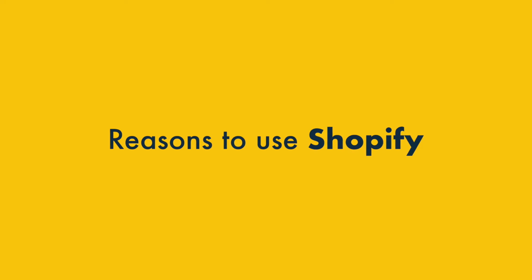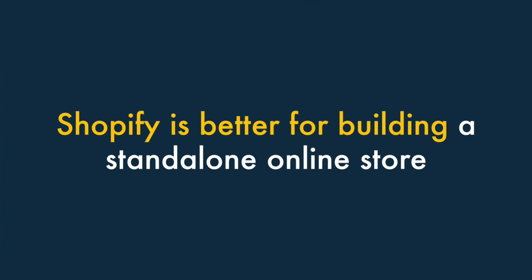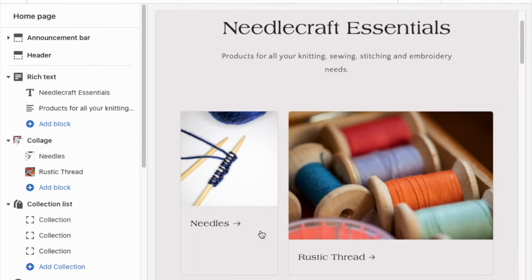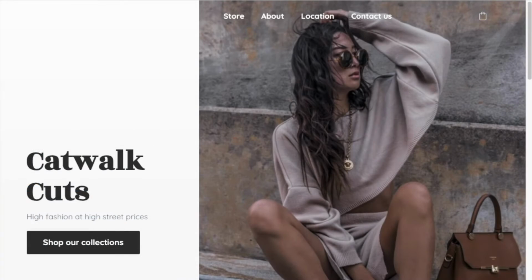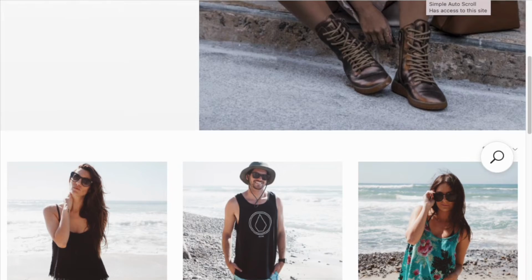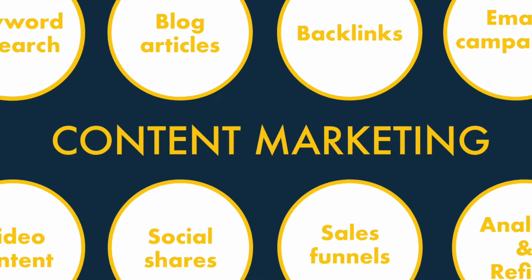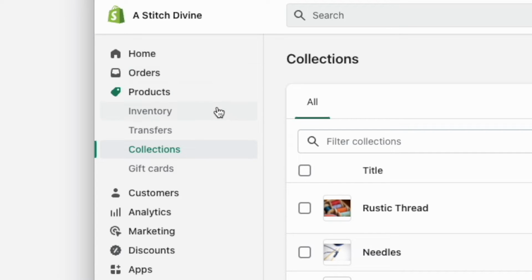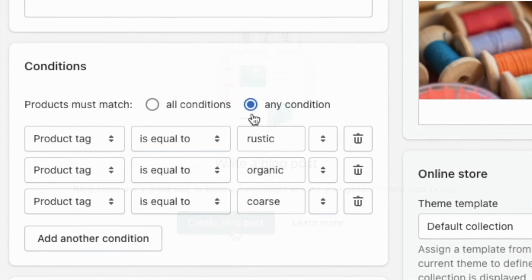Let's find out, starting with a look at the 5 key reasons to use Shopify over Ecwid. 1. Shopify is much better for building a standalone online store with. If you want to build a standalone store on a domain of your choosing, Shopify is the better choice. Although Ecwid technically lets you use its instant site feature to create standalone websites, these are very static, one-page websites. Significantly, they don't feature any professional blogging tools. And, given the importance of content marketing these days, this isn't ideal. By contrast, Shopify lets you build highly sophisticated online stores that give you multiple pages, a blog, and advanced e-commerce features.